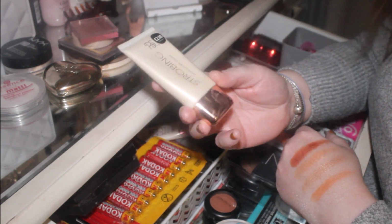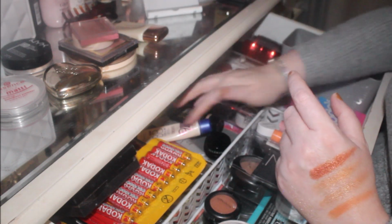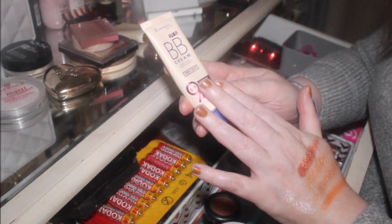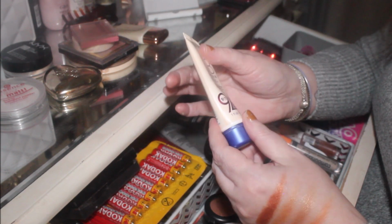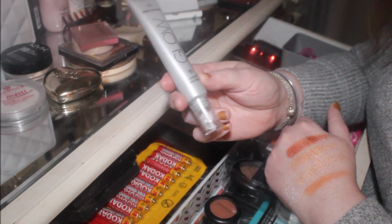This is the PS Strobing Highlighter Cream. Absolutely love this for under foundations. It's lovely. I'm going to bring a different one in though. This one is the Rimmel BB Cream. I think I'm going to focus on this for the upcoming week as well, just because I want to use it up. So yeah, I don't know if I'm going to be pulling a foundation in. I didn't use this at all, so that can stay in.